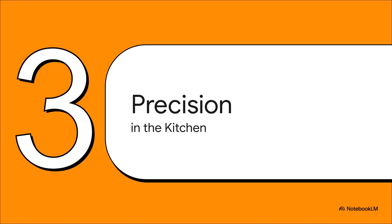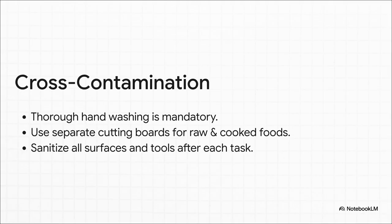All right, so our ingredient is now safe in storage, but its journey continues into the kitchen itself, the real heart of the operation. This is where precision truly becomes an art. Now, the next huge risk is cross-contamination, when bacteria jump from one food to another. The rules to stop this are simple, but they're absolutely critical. We're talking mandatory, thorough hand washing, using totally separate cutting boards for raw and cooked foods, and sanitizing every single surface and tool after every single task. It's a constant, disciplined cycle of clean.